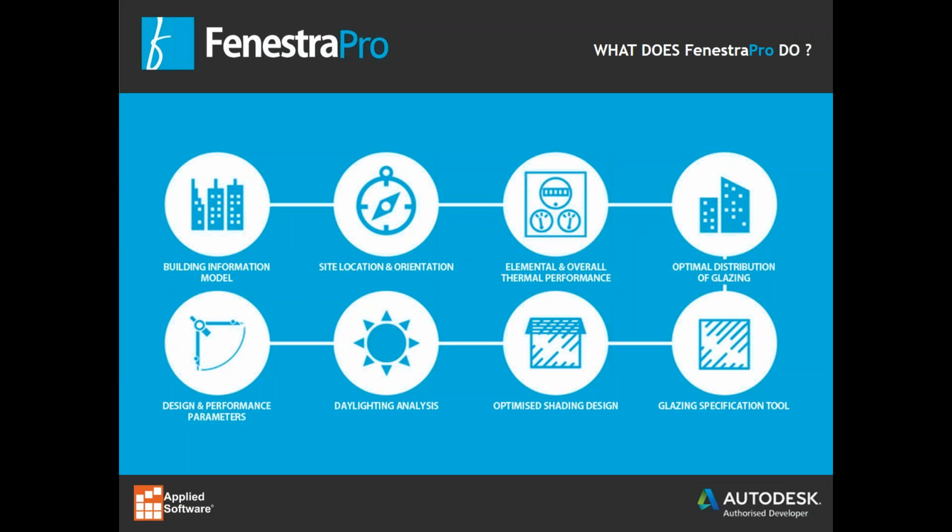So what we can do then is, based on the form factor of the building, or the relationship or ratio between the volume of the building and the surface areas of the envelope, FenestraPro can indicate the optimal wall-to-window ratio, first of all, for the building, and then how to optimally distribute that glazing around the building. So you can maximize your passive solar heat gains without overheating the building.